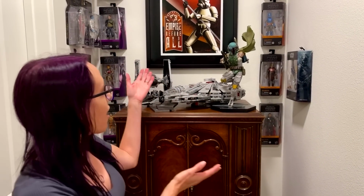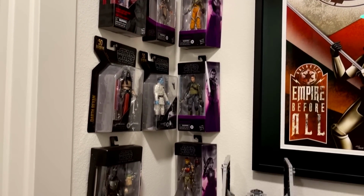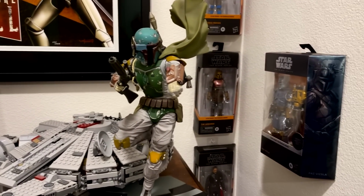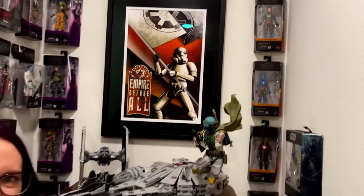Just before you enter the room you've all been waiting for, I wanted to show off my Star Wars collection because this hallway delights me. It's full of all of my favorite characters from Star Wars Rebels as well as the Bad Batch, and I continue to grow my Star Wars Black collection. And I think I'm going to expand it fully onto this wall over here, so this entire hallway is just Star Wars. But we now need to look at the room that everybody wants to see, and that is the hobby space.